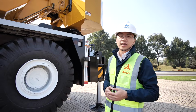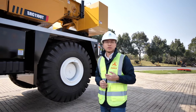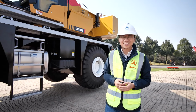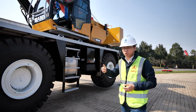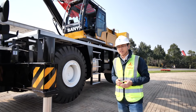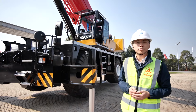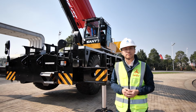To further enhance the capability of this crane, Sany has offered several packages for special applications. First is a desert climate pack. With this, the crane can better work in hot and sandy conditions. Next is a refinery pack that allows the crane to work in a refinery context. Lastly is the Arctic climate pack. With this, the crane can work in places where temperature drops as low as minus 40 degrees Celsius.